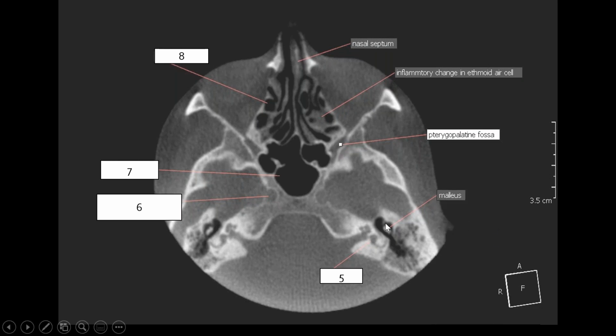4 is pointing to the malleus, the head of the malleus. And I can show you the malleus and incus a little bit later on. The cochlea is this little curvilinear structure here. You can see it on this side as well. We see semicircular canals and cochlear turns in these regions. Again, you don't have to diagnose it, but if this was blasted away and the bone was missing, you might want to get a referral.